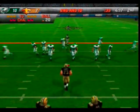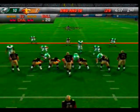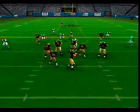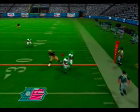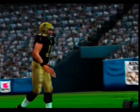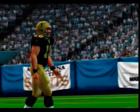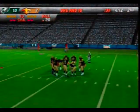Second and 10. Ball on the 20-yard line. Only one man back. Drops back. Throwing. Almost intercepted. He's back in his zone. He's reading. He sees the quarterback the whole way. And then he gets a chance at an interception. He just didn't finish the play.